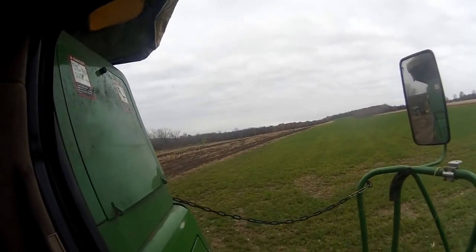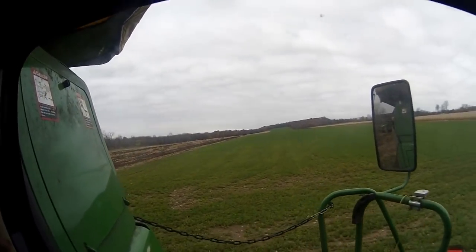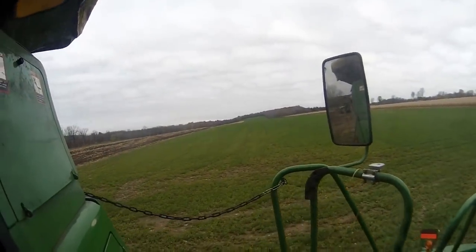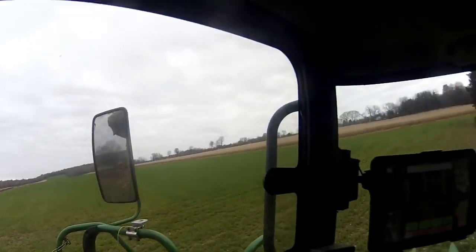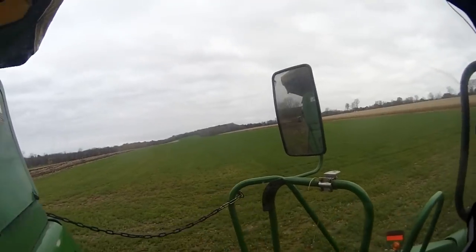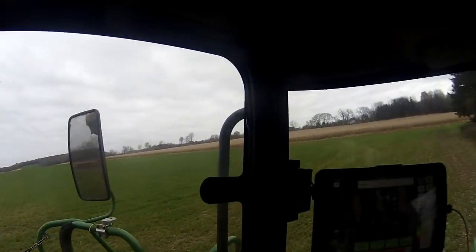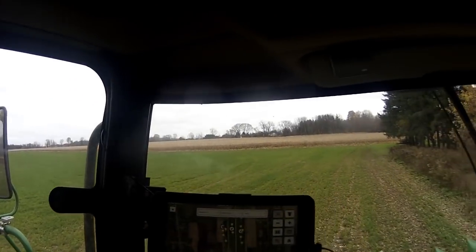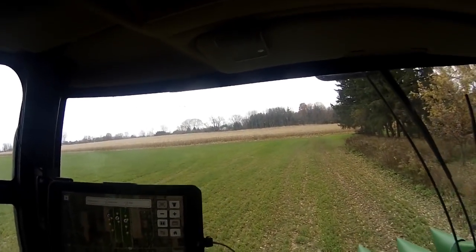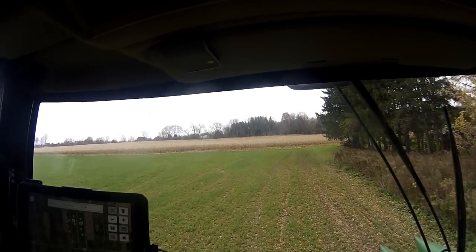Yeah, we're just getting underway here. We did that field way down there. There's an open ditch dividing these three fields on this side, this hay field and the corn strip on either side. So we did that field way down there last night. And I went one time down around this field here. This field is 26 acres.